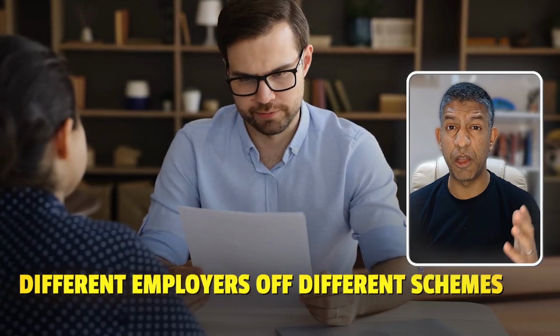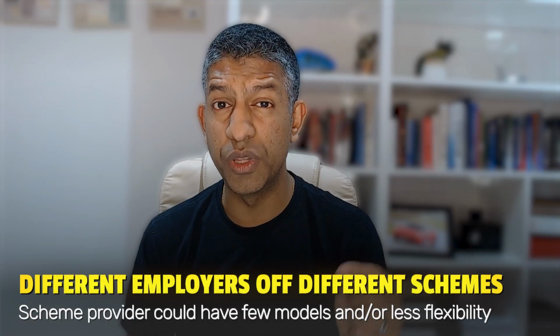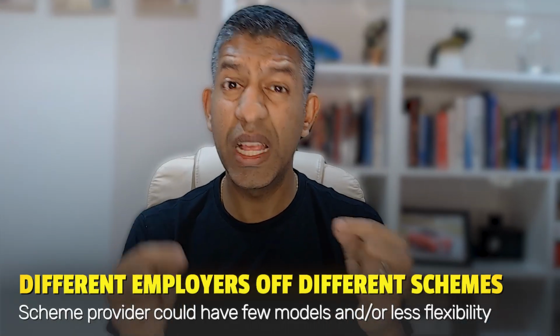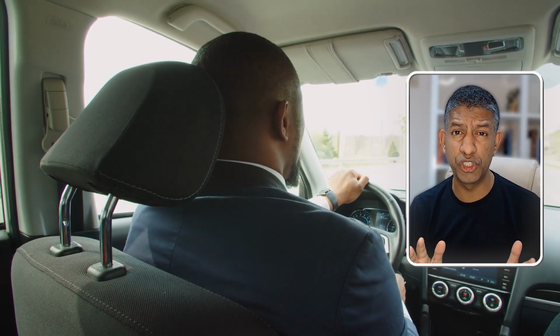And of course, the other thing to bear in mind is not all employers offer salary sacrifice schemes. And even if they do, the scheme provider that your employer uses might have fewer models on it. Fewer models of the electric car type that you want, or less flexibility than you'd expect. So salary sacrifice is smart, especially if you're a higher rate taxpayer. But it's not perfect. You give up some flexibility for tax savings. Still, if the car's for commuting or other business purposes, you're not too fussed about ownership, and you want maximum convenience, then this route of salary sacrifice or business contract hire is hard to beat.